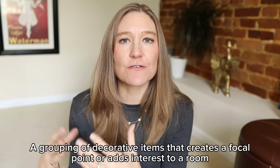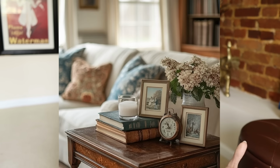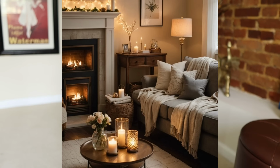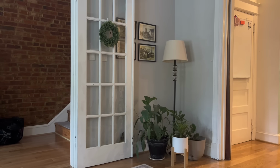Doing this tip also inspired me to create some vignettes around my home. And if you don't know what a vignette is, the official interior design definition is a grouping of decorative items that creates a focal point or some interest in your room. I just think of it as having this corner that's decorated. You can make a little table decoration and put some paintings up and a lamp, and it just looks like this little vignette. It's really cute. If you just look at it on its own, you would say, oh, that's a cute little decorated space.